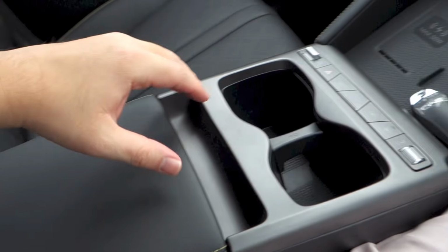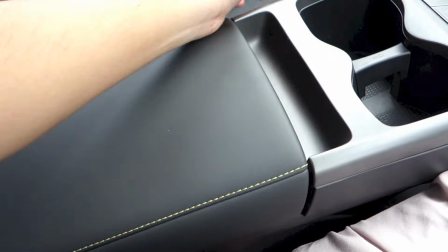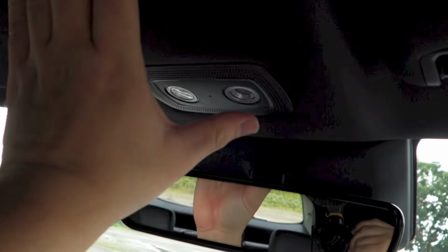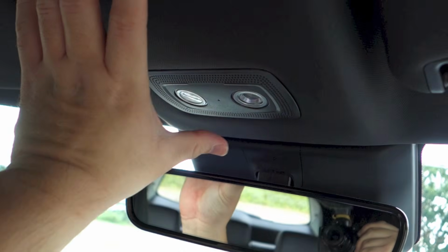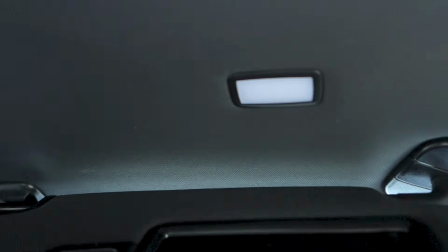Cup holders, front center armrest with storage down below, auto dimming rear view mirror, LED reading / interior lights. Sun visor for the driver's side does get a vanity mirror and an LED light.